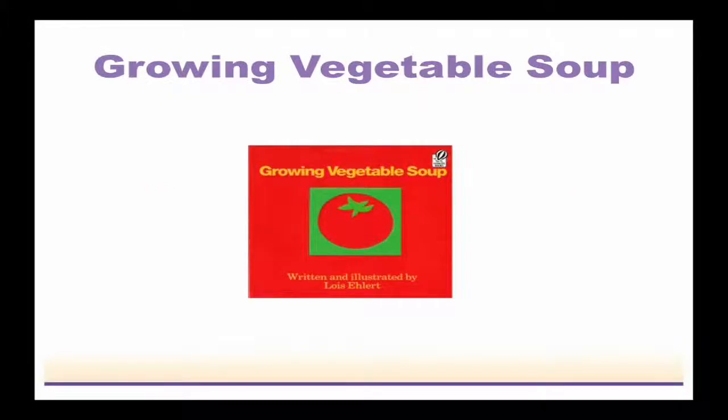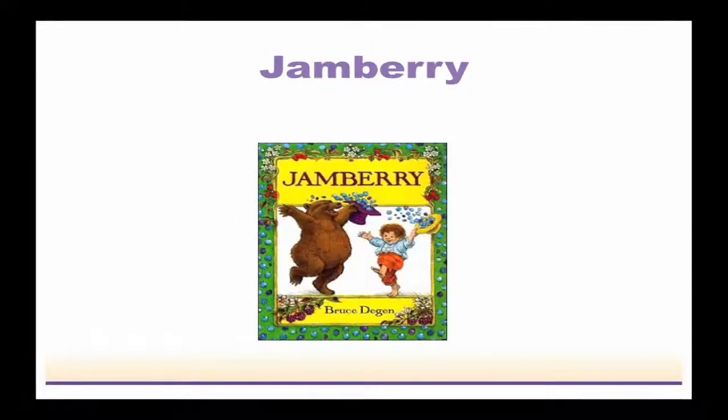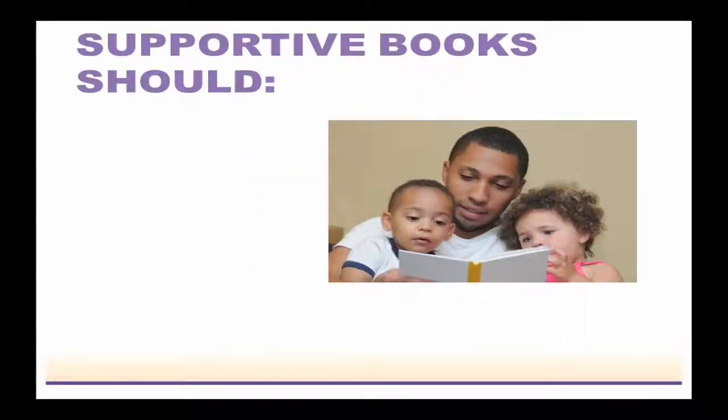There are informational books like Growing Vegetable Soup, where children can learn all sorts of new information and facts in an engaging way, and predictive books like Brown Bear, What Do You See?, that encourage children to predict what comes next, and just plain fun and imaginative books like Jamberry, with playful rhymes, colorful illustrations, and fun action. However, when it comes to selecting books that can help with children's social and emotional lives, there are a number of very good books to choose from.